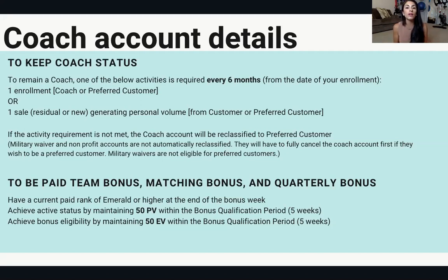Now, in order to be paid that team cycle bonus, where I just talked about your left leg and your right leg volume, it happens weekly, or matching bonuses. We get matching bonuses based on the success of our team, and then quarterly bonuses that happen at the Star Diamond ranks. You have to be a current paid rank of Emerald or higher at the end of the bonus week. So that's Wednesday night by 11 p.m. Central Standard Time. You've got to be an Emerald or higher.